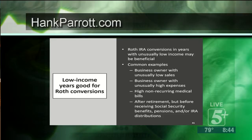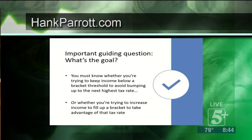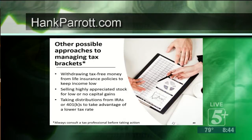So an important guiding question is, of course, what's the goal? You must know whether you're trying to keep income below a bracket threshold to avoid bumping up to the next highest tax rate. That's one goal we might have. Or whether you're trying to increase income to fill up a bracket to take advantage of that tax rate, which we talked about as well. Okay, all of these are about managing our tax brackets when it comes to Roth IRAs.